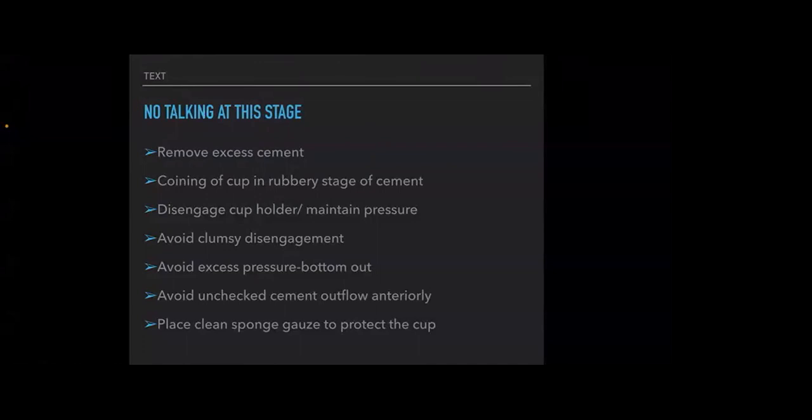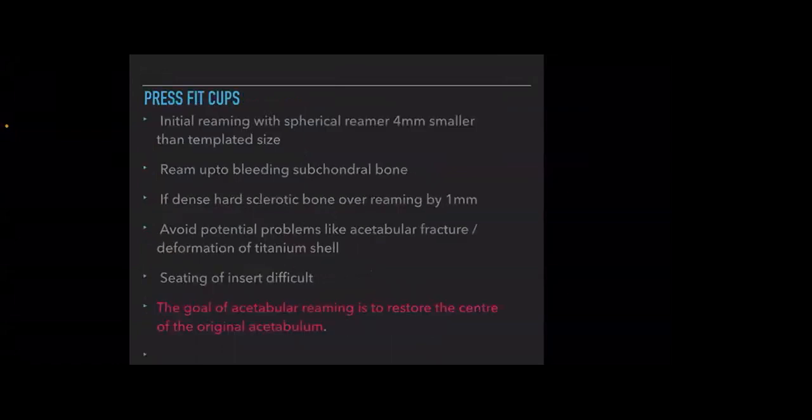It's very important while you are cementing that there should be no talking at this stage. Take this step very seriously, because you are in a mess if the cup position or orientation is changed while cement is inside. So the whole OT should be silent and the whole focus should be on the cup. Even your assistant should be noticing how you are putting your cup, so that there is no loss of position or loss of cement in different directions if you're not taking it very seriously.